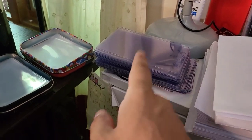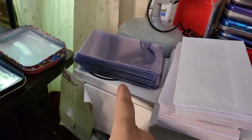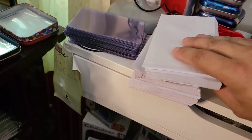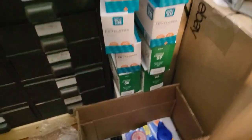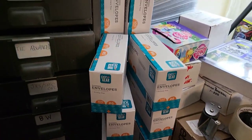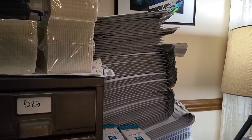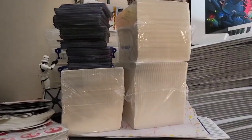Then I have some savers here. I might even want to grab a few more of those. We'll see. There's a fair supply there, and I don't use those quite as commonly as the top loads. And then my immediate envelope supply, which over here I have a pretty good rack of boxes of envelopes. I try to keep as many on hand as I can. And then my bubble mailers are over here. And then I have extra packing slip stickers as well.